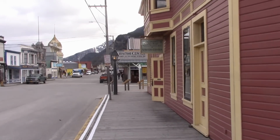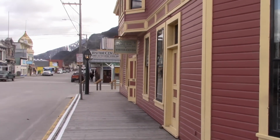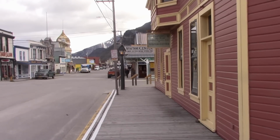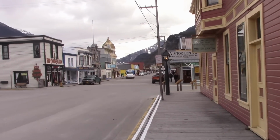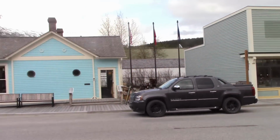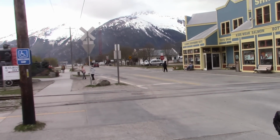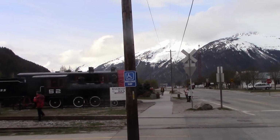Here in downtown Skagway, this is the Klondike Gold Rush Visitor Center, and the Park Service owns, I don't know, maybe half a dozen buildings down here that are historic. In the saloon. Saloon girl.